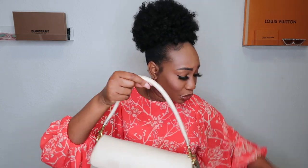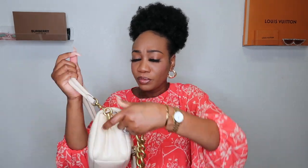To jazz this up, I would put on this gold strap that I took from my Zara bag. And this way I could easily put it over my shoulder as well. And boom, there you have it.